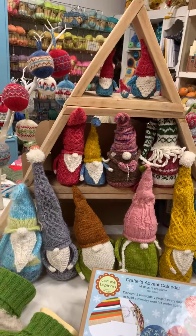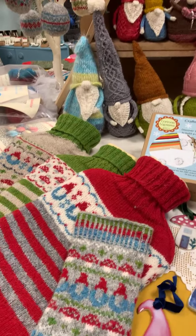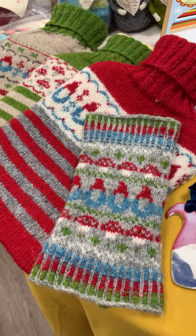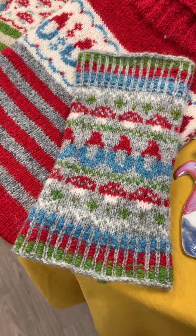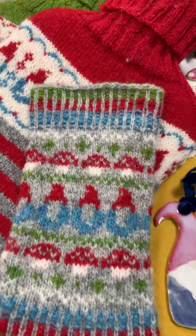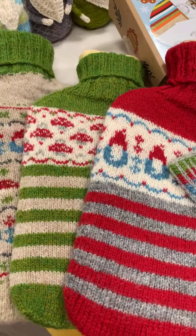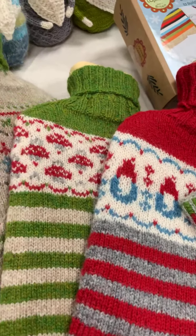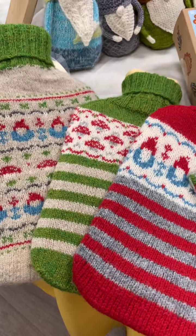So I do love my gnomes. And doing Sarah's designs made me really want to expand on the gnome theme. So I have my own kits. My Gnome and Toadstool Wristies. These are Gnomeo's Foraging Wristies. Stripy Gnome Hot Water Bottle. Stripy Toadstool Hot Water Bottle. And Gnomeo's Foraging Hot Water Bottle as well. And you'll find those all on my website.